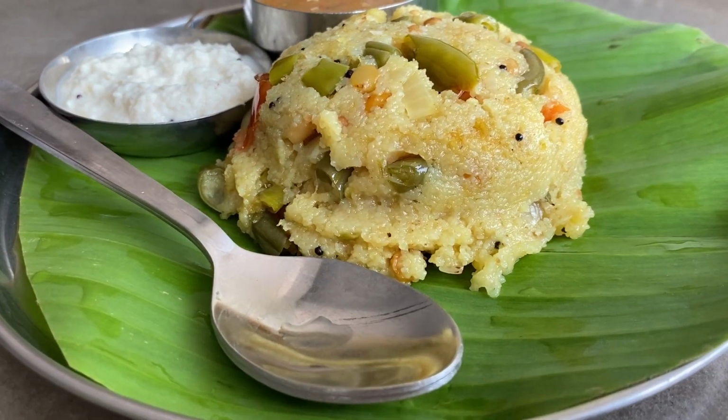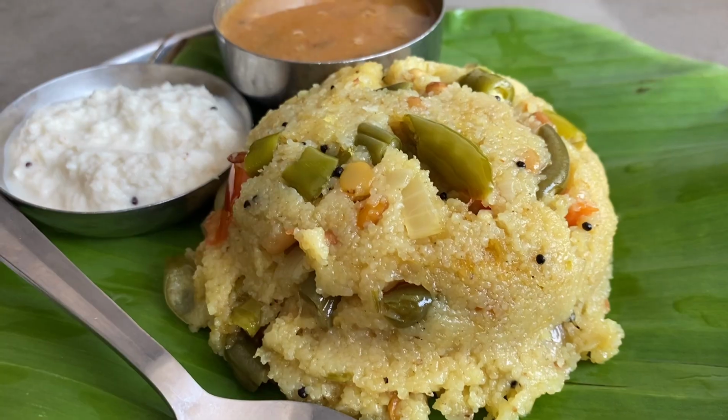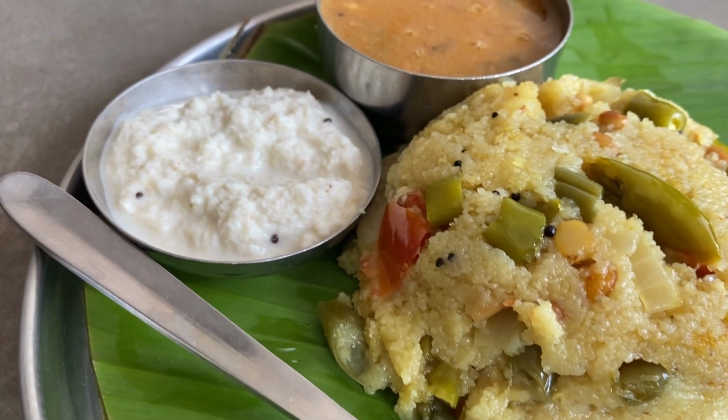You get the tanginess from this rava khichdi immediately after you have a spoonful of it, and then you get the crunches in the form of carrots and beans, and also it's somewhat spicy. It's not extremely hot, but it hits the spot, and it's tasting wonderful. We don't need any chutney or sambar for this rava khichdi, but still they have given that as an accompaniment.